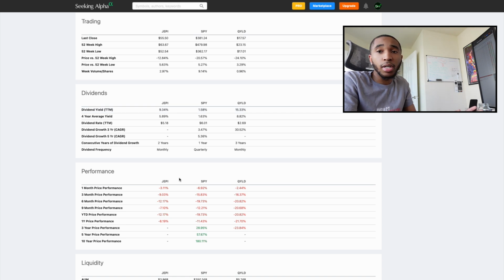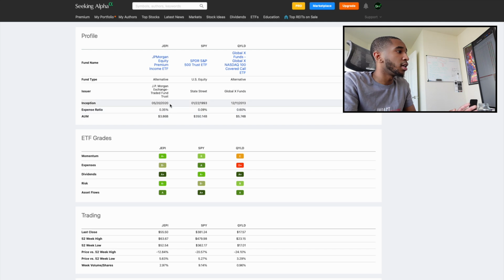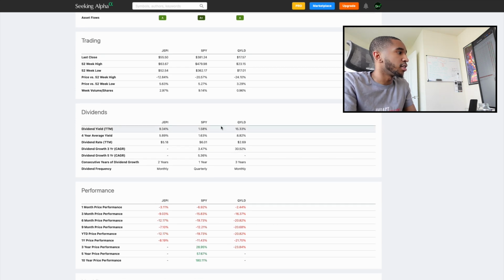So JEPI hasn't been around for that long. The inception of the fund was actually on May 20th of 2020, so it's fairly new to the stock market. They've already accumulated over $3 billion in assets under management, which is crazy, I think, personally, considering it just appeared on the market a couple of years ago, versus something like QYLD, which is sitting at about 5.7 billion. But besides the point, it doesn't matter in that sense. We're going to scroll down here and see the dividends.